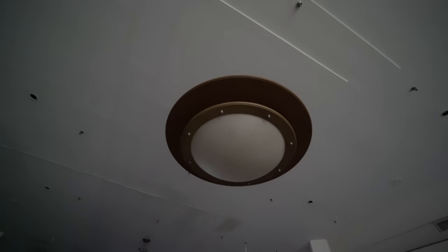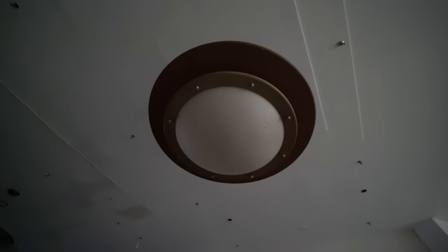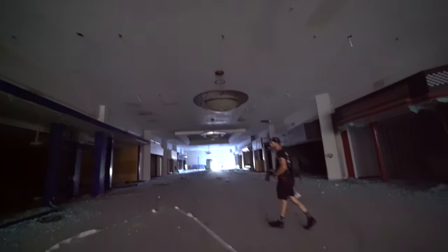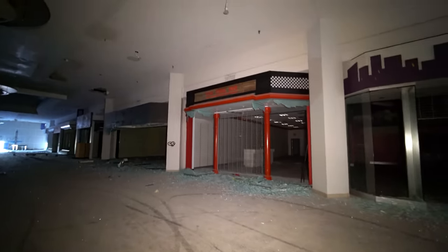That was one of the coolest features of this mall, most memorable that I remember. It's these dome chandeliers. I don't think I've ever set foot in this mall. Really? I didn't grow up over here. I didn't really hang out over here. I was mainly Arlington, Grand Prairie area.